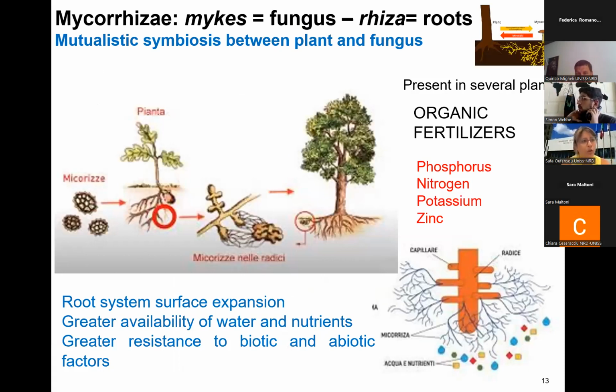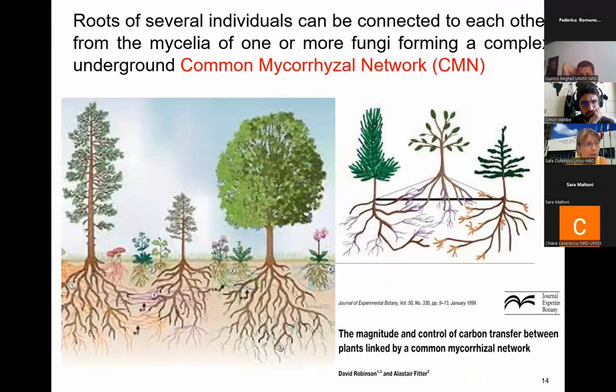Trichoderma and other root colonizing fungi infect roots, such as mycorrhiza, which are fungal roots, and are usually not plant pathogens. Their role consists in simply enhancing nutrient and water uptake. As you can see here, a common mycorrhizal network can be established through the connection of several plants through the mycelium of one or more fungi.